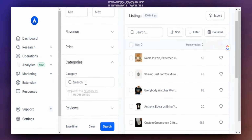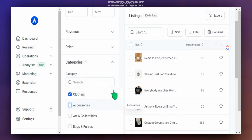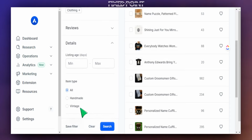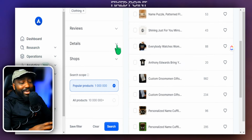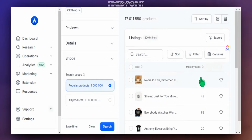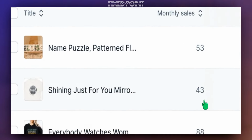So I can definitely jump back over here and set my category to be apparel or clothing, and I have that located here. And there are some more things we can do with reviews and just details of the shop in general, if it's handmade or vintage. But in our case today, because we're focusing on print on demand, I really think that's enough in regards to the filters that we set. Now the thing I definitely want to focus on again is making sure that whatever is in this area here is doing well in regards to sales.